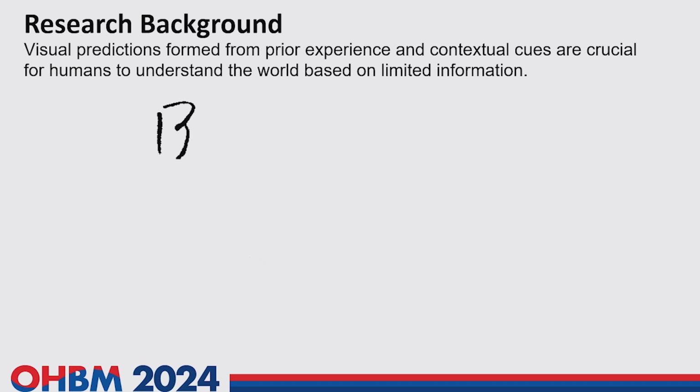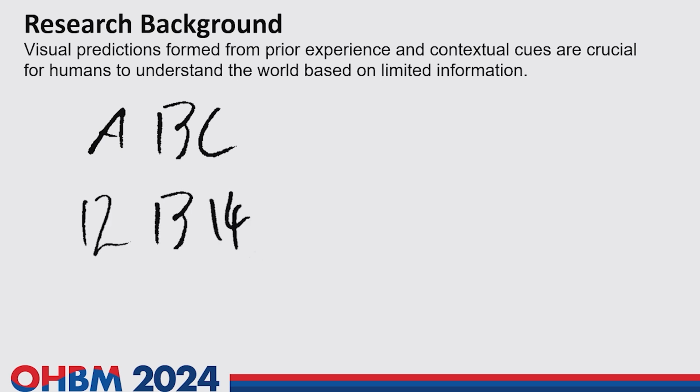Our visual predictions are generated from previous experience, and context helps us understand the world based on limited information. For example, if we look at this symbol, from my personal experience, I would say this is the English letter B or the number 13. What if we add some surrounding information? It becomes the English letter B. And what if we change to another scenario? It becomes the 13.